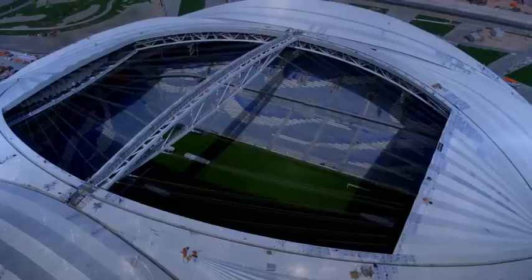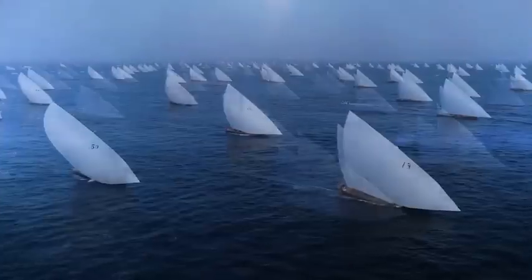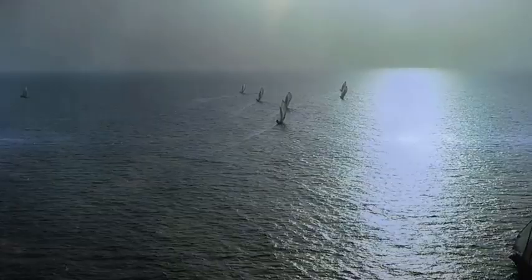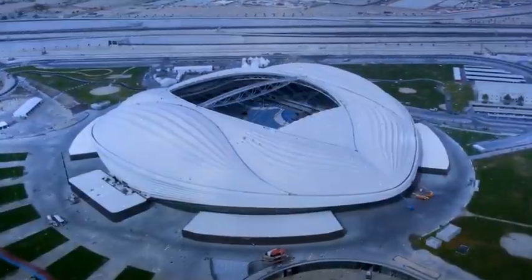It wasn't merely a futuristic vision, however. The swooping, frilled curves are meant to mirror the sails of traditional dhow boats used by pearl divers to weave through the tumultuous currents of the Persian Gulf. It's not hard to see the similarity.